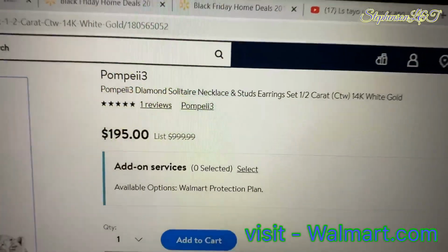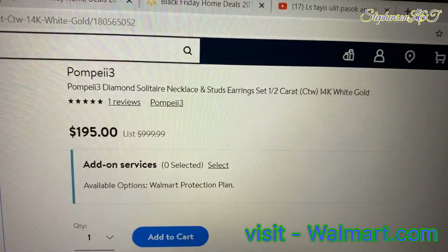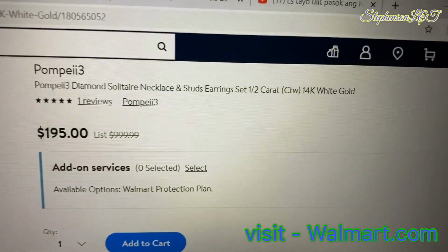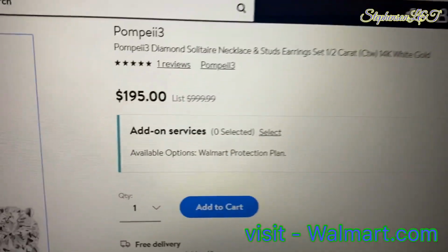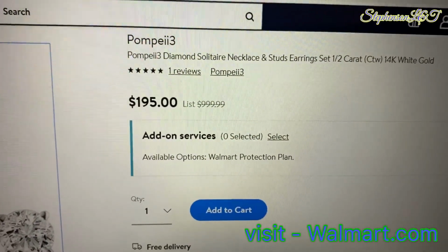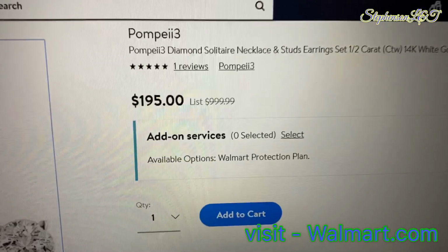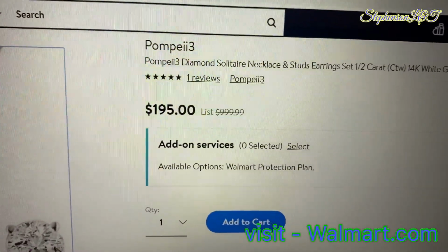This one is a Pompeii diamond solitaire necklace and stud earring set, half of a carat with 14K white gold. The original price is $999.99, and now it's only $195.